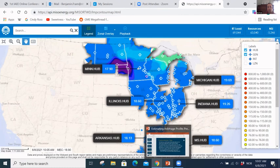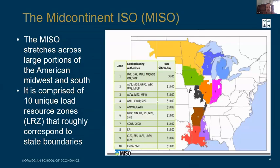So like I showed, that's the MISO. The MISO is a pretty big market. It stretches across large portions of the American Midwest and the South, from which, of course, we purchased from Napoleon in the Louisiana Purchase in the early 1800s for $2 million, a good deal. It is comprised of 10 load resource zones. These roughly correspond with the boundaries of the states, but you can think of them as market zones, and they're usually used for load planning purposes. But this is the picture of the market. So you can see what it looks like.